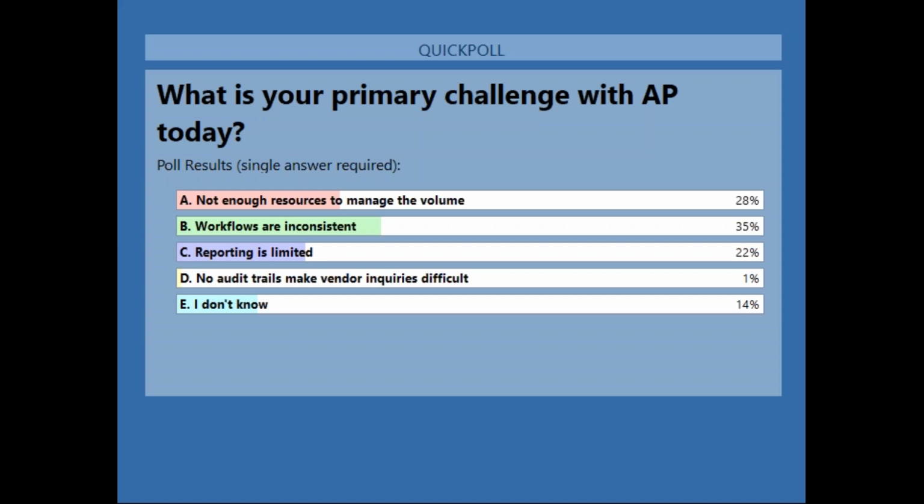And then another key is reporting is limited. So really, visibility is really the key, and those reports are key as well to recognize areas of opportunity, manage those customer relationships. So that's obviously key as well. And then the 14% of you that don't know, I'm hoping that one action that I've inspired you to do after the webinar is to go find out. So thank you very much for your consideration.